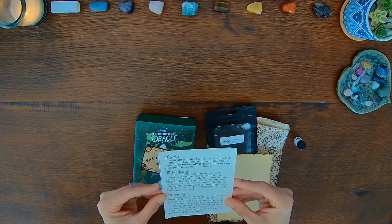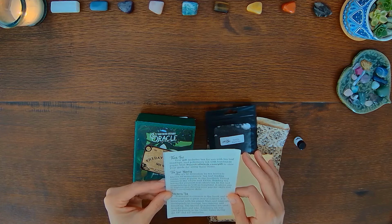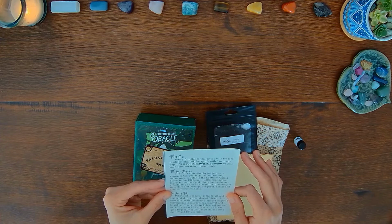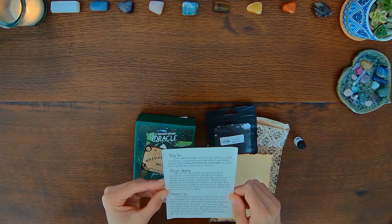Then it gets into the tea leaf reading. The art of divination by tea leaves is known as tessiomancy. Tea leaf reading rooms. Oh, tea leaf reading rooms are popular in the southern United States in the 1920s and 1930s. Reading tea leaves for yourself and others can be fun and entertaining as well as insightful. It allows you to explore and develop your psychic skills and your conversation skills.